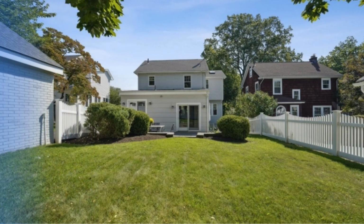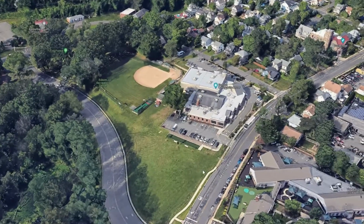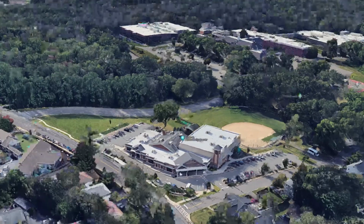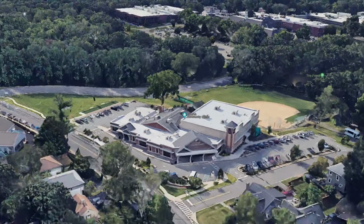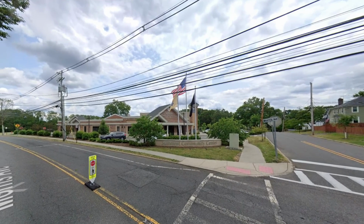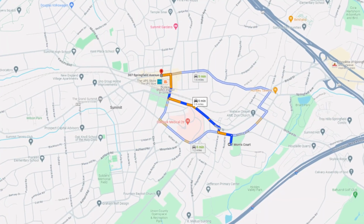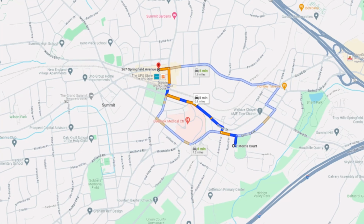The good thing about this location is that it's right next to Edison Park, and it's right in front of the Summit Community Center, where you're going to find a lot of events for the youth and for the seniors. You can register if your kid has special needs, things like that. We're also a 7-minute drive from the downtown area, so we're very close to downtown. And this rec center is where you have to go to register for that pool I mentioned before.